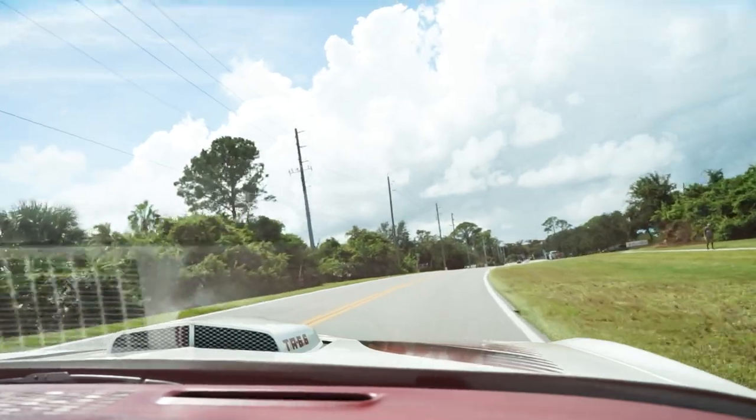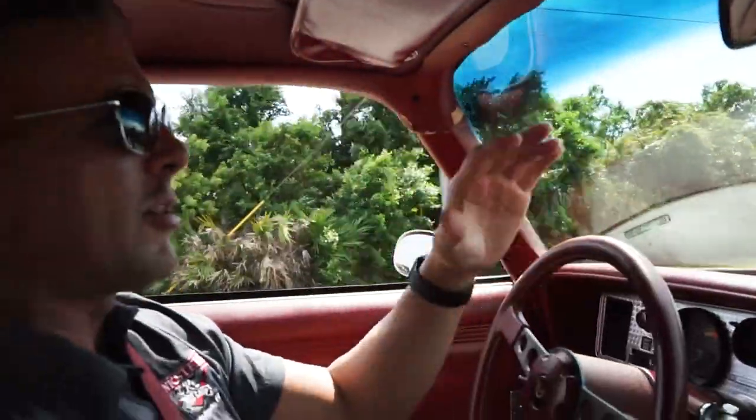The car has great pickup. It's got a good look to it. The white outside with the red in. The Trans Am, Firebird, Camaro, they've always had a real, real nice look to them. And this one's no exception.